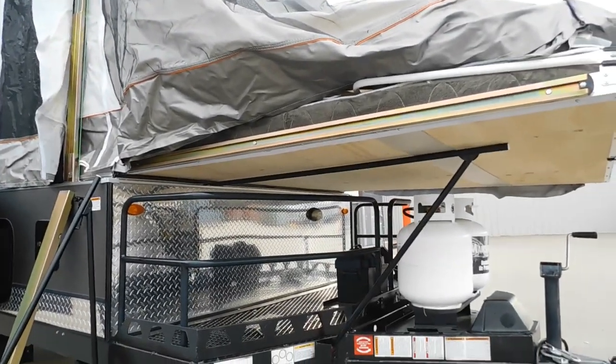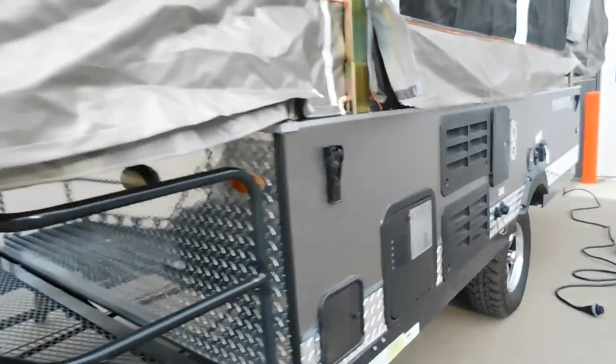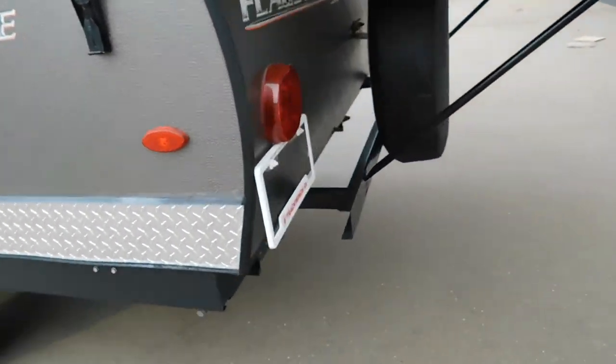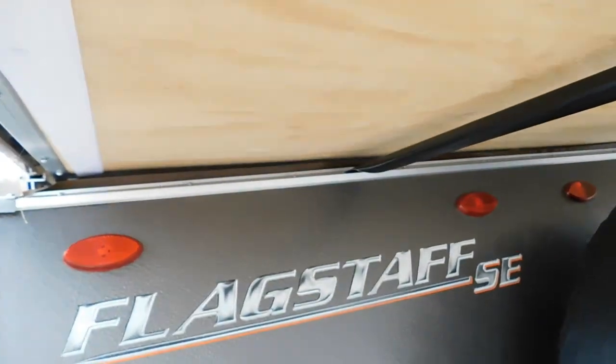Got all of our bunk bracings in. Little different in the back, so I just wanted to show you real quick. Bottom slides in that slot there. It's the same way up here.